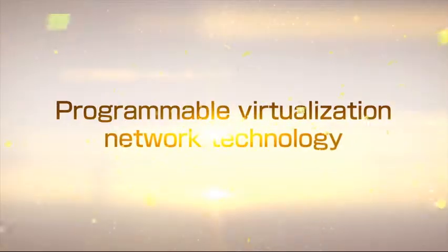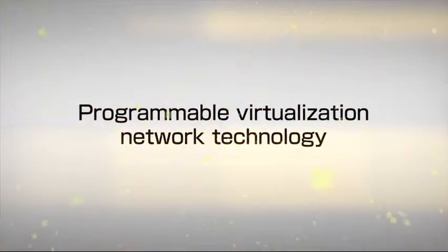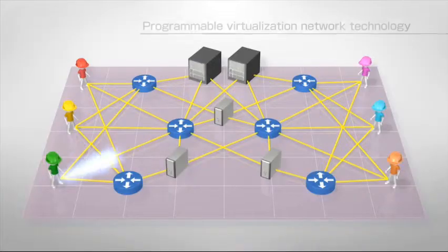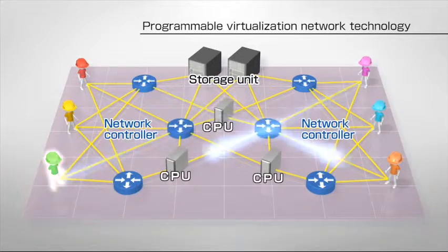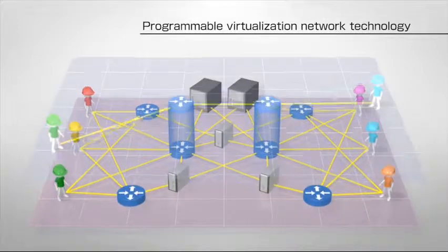NTT Network Innovation Laboratories have developed a system that can create a virtual network. This system is called Programmable Virtualization Network Technology. Based on Programmable Virtualization Network Technology, the network service is built on the virtual network, which is composed of virtual machines, storage units, and network controllers.